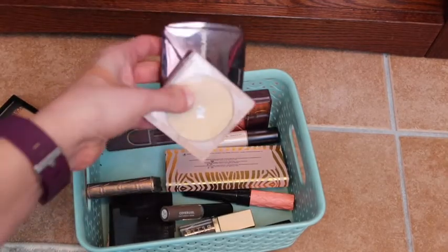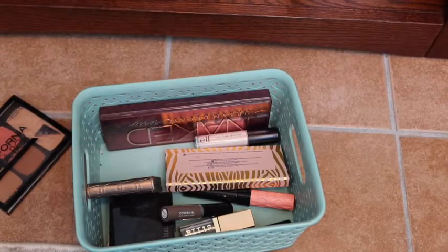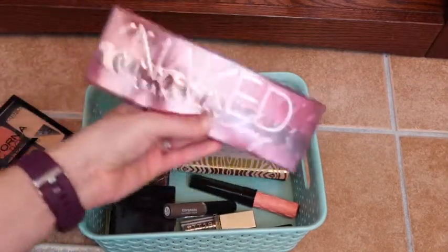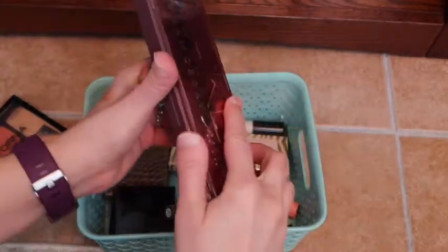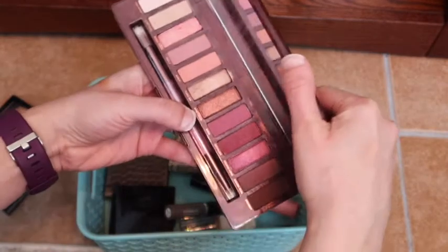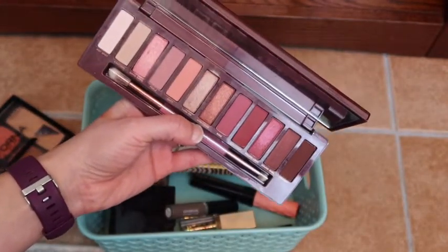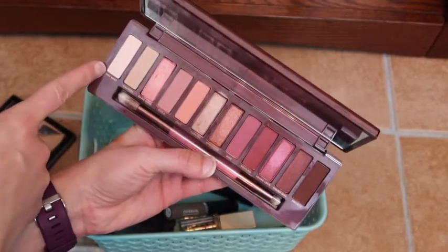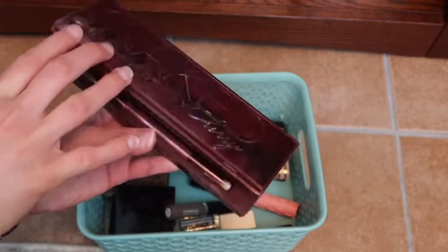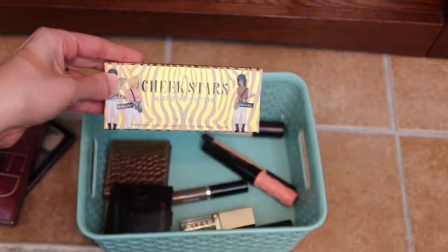These are powders that live in here, the Hourglass and the Banana Bright, so we'll just set those to the side. I did love using the Naked Cherry all week. I would say this has a little bit more kickback than the average Naked palette, but it's still really pretty easy to use. I mostly stuck on from like Turn On over, but I do love the red shades that are in there. And then this is new to my collection.